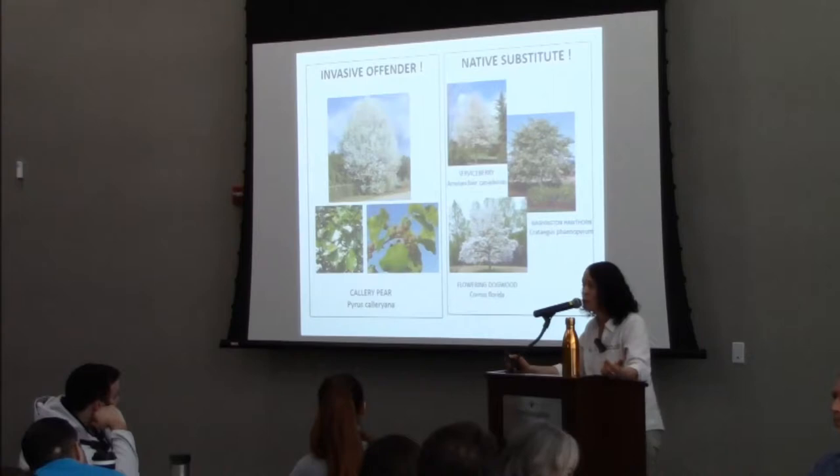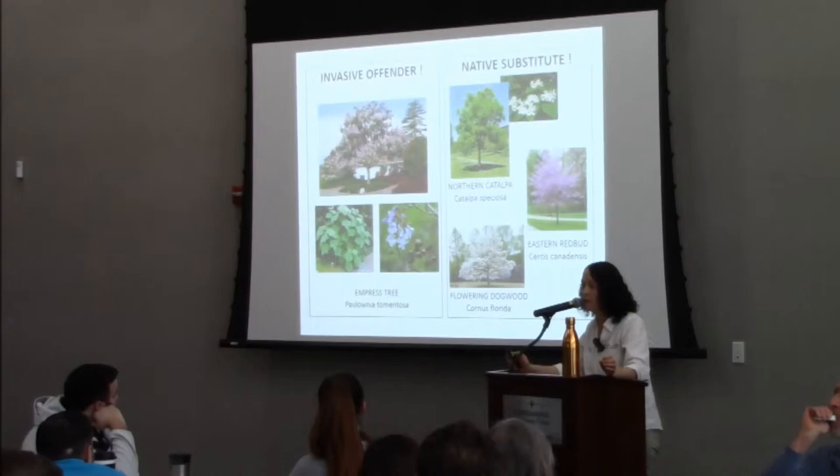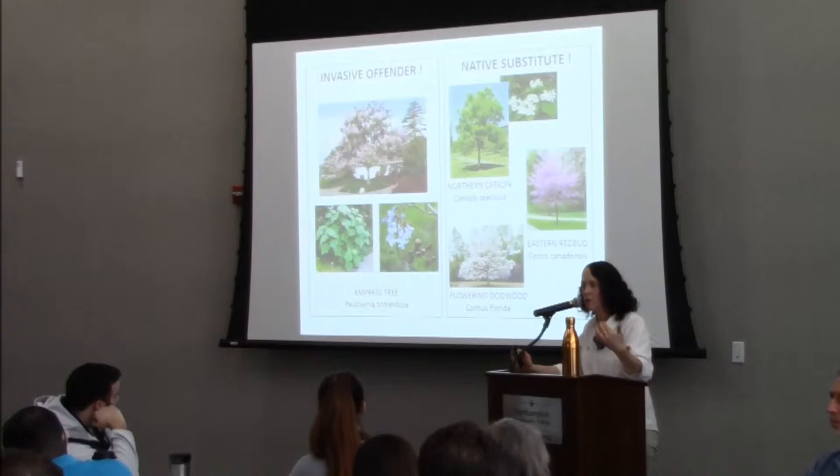So the Empress tree, Paulownia. We don't see it up here too much. We do see it in the Philadelphia area a lot. Again, not generally spec'd or planted. However, it is a tree that oftentimes, I know a lot of my residential clients will say, oh, what's that beautiful purple flowering tree?